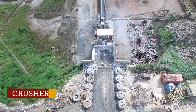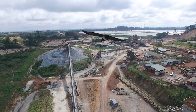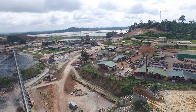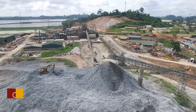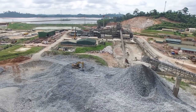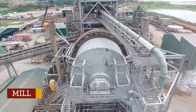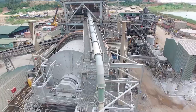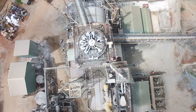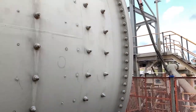The crusher reduces the size to -125 mm to the crushed ore stockpile with a buffer capacity of 150,000 tons. Ore is fed from the coarse ore stockpile through a conveyor to the 40 megawatt SAG mill, which grinds to -212 microns. The SAG mill product goes through a stack of cyclones with the overflow going to the flotation circuit and the underflow to the gravity circuit.